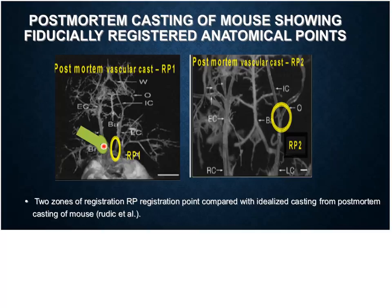The image here represents the transducer. Transducer is positioned in one position, and the horizontal sweep over that area gives us a three-dimensional voxel. On the right-hand side is the second registration point that we use in this study. Again, you see the branch point at the internal carotid artery and the brachial artery and the carotid separating. So these two registration points represent the anatomical landmarks that we use to identify the ultrasound images.